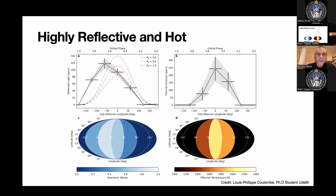Essentially, you have here on the left the blue wavelength, the wavelength associated with optical light. You can think of it as the light that's reflected by the planet. And on the right, you have the red and infrared wavelength, and you can think of that as the actual emission of the planet. So on the left, you have the reflection of the starlight. On the right, you have the intrinsic emission of the very hot planet.